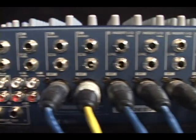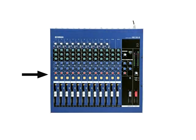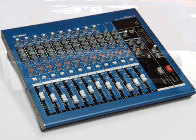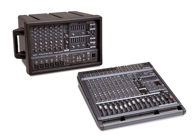A mixer has more things connected to it than any other device in the sound system. Signals coming in are referred to as inputs. Signals coming out, outputs. This is a standalone mixer, which you connect to an amplifier and loudspeakers. Some mixers also include amplification, and these are called powered mixers. These are covered later in this scene.